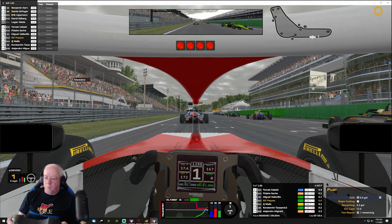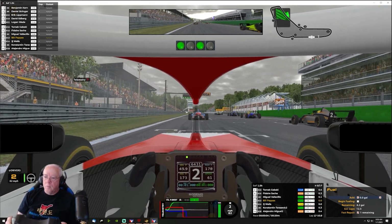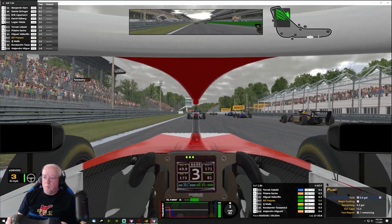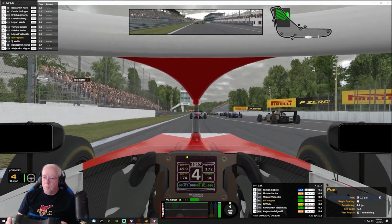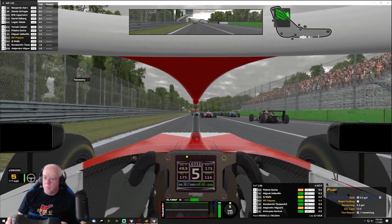But here we go. We got red lights and green lights, and we're off. And the first corner is actually a chicane, and we're coming down the first straight. We have a lot of cars around us. We qualified P11.